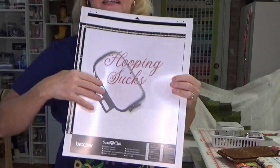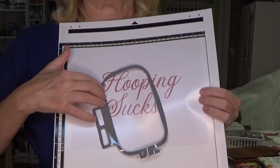I screwed up the cutout, but I've created an embroidery hoop and the lettering. I'm still working on the lettering. You see that? It's going to look like this. I'm working on this shirt. I think that'll be cool. But the lettering will go in front of the hoop. See? So I just thought that was hilarious.